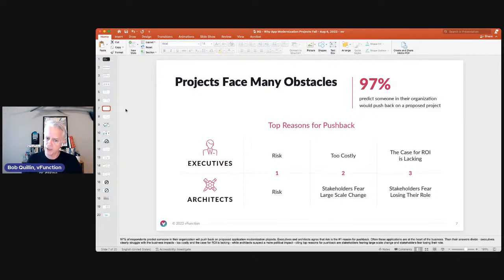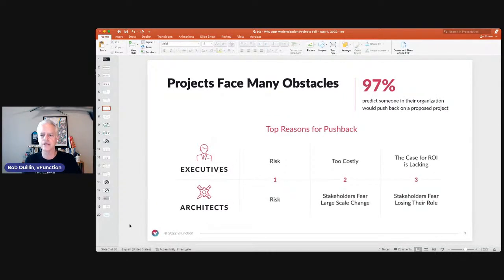The architects look at risk also, probably from a technical perspective, but they also look at, once again, the cultural side of things. There's a fear of change inside the organization, and there's a fear of losing the role itself, losing their part of the organization.